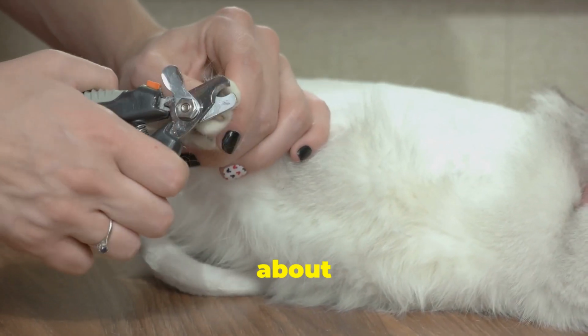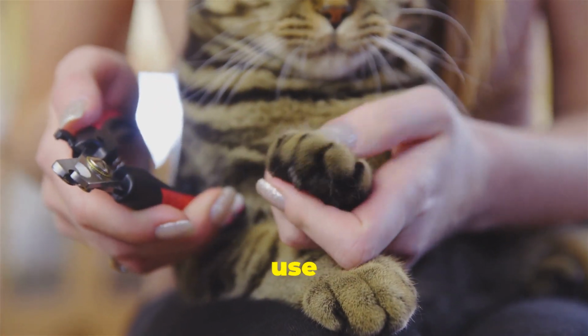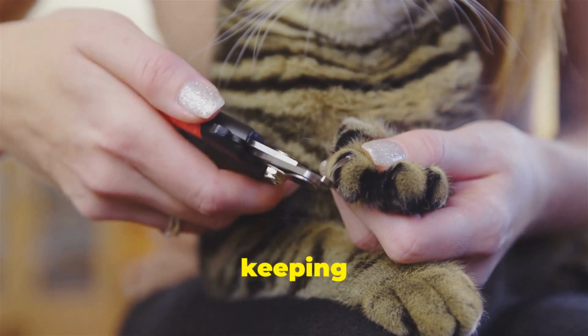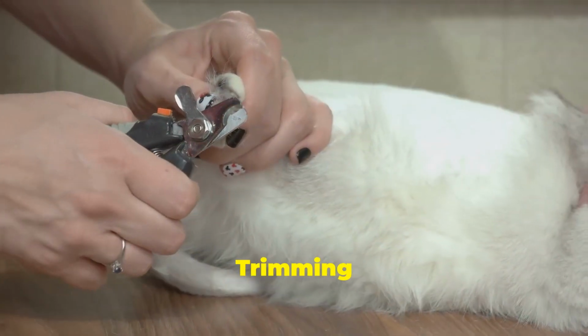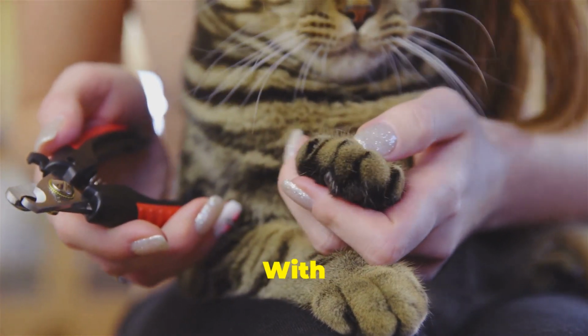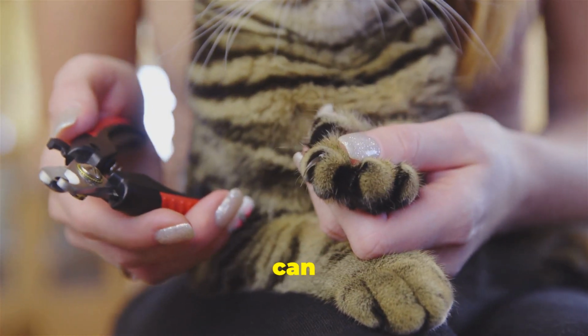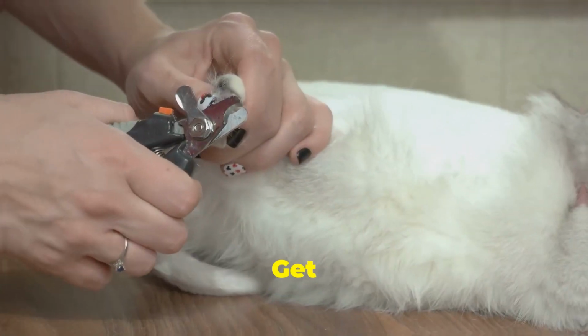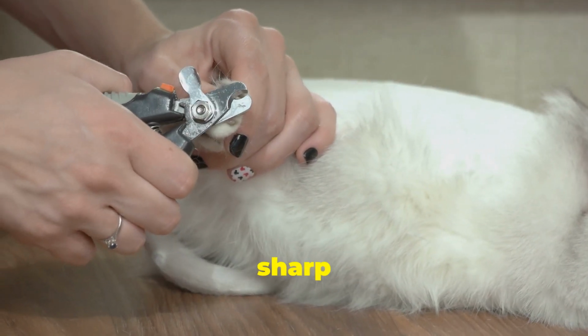Next, let's talk about those claws. Cats use their claws for a variety of activities, from climbing to defending themselves, so keeping them in good shape is crucial. Trimming your cat's nails can seem like a daunting task, but it doesn't have to be. With the right tools and a bit of patience, you can make nail trimming a stress-free experience for both you and your cat. Get a pair of cat nail clippers and trim just the sharp tips.